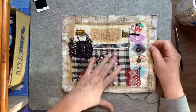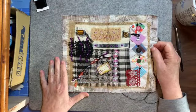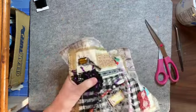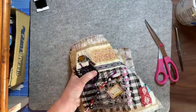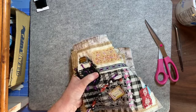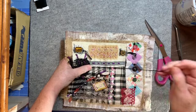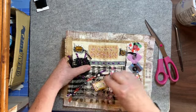Oh, I'm liking that. Isn't that adding something to this? Yes, I think so. I'm glad I decided to do the curve also, because it just accentuates this part here.